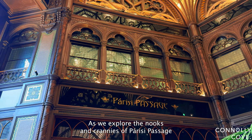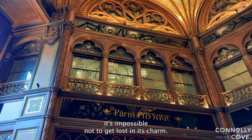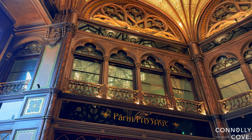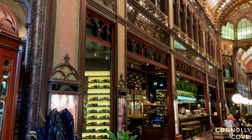As we explore the nooks and crannies of Párisi Passage, it's impossible not to get lost in its charm. I highly recommend grabbing a cup of coffee at one of the cafes, taking a leisurely stroll, and immersing yourself in the unique atmosphere that this passage exudes.